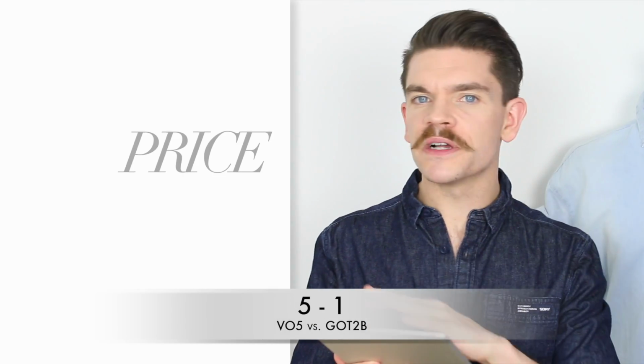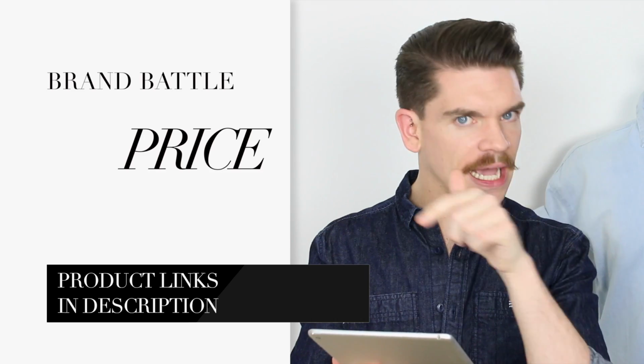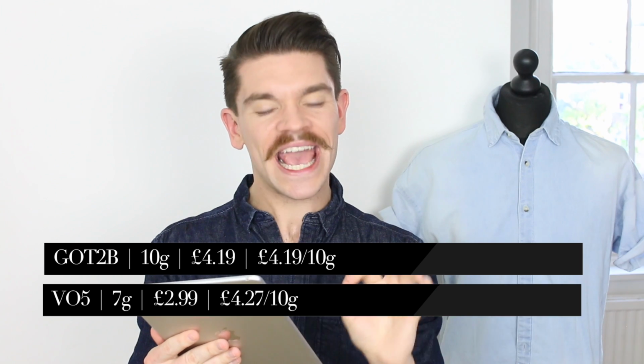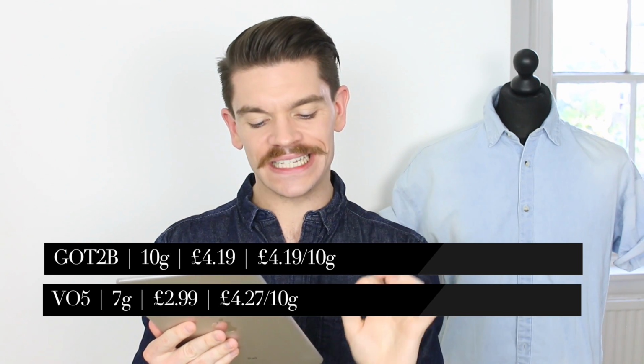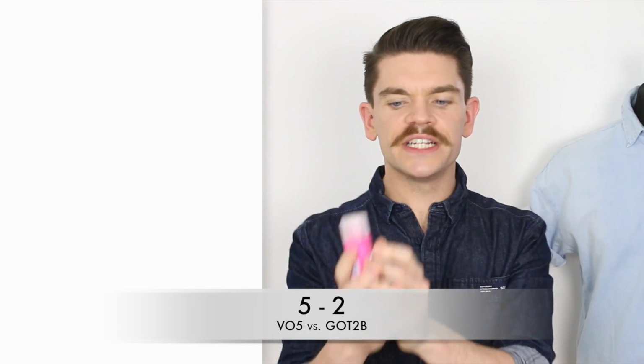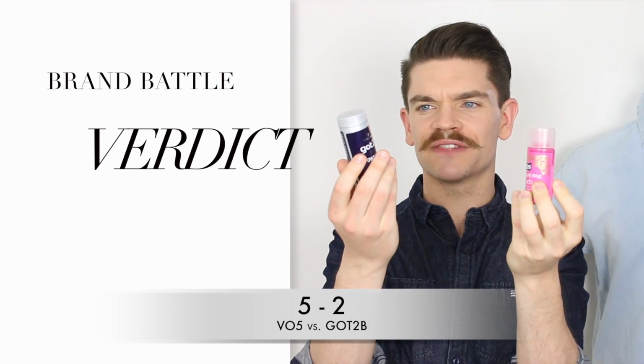Now both these products are very much budget products. I got them both in Superdrug, but I know they are available on Amazon, so I've linked absolutely everything down below. But the VO5 is 7 grams, it's £2.99 versus the Got2b one, which is 10 grams at £4.19. So per 10 grams, the best value one is Got2b. So looking at the verdict, we've got 5 points for VO5 and 2 points for Got2b.